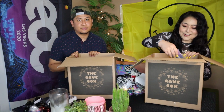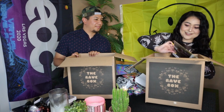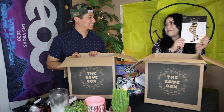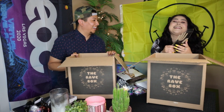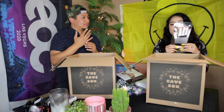That's cool. Of course, pasties. These are so cute. Nice. I love them. And then also the leg garter, which is kind of a must most of the time at festivals. I love these. I'm definitely gonna be using these. No, and then there's more. And then the matching mesh gloves.